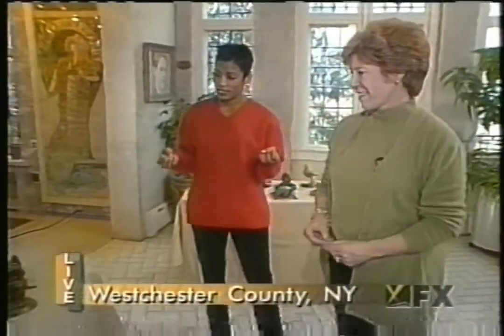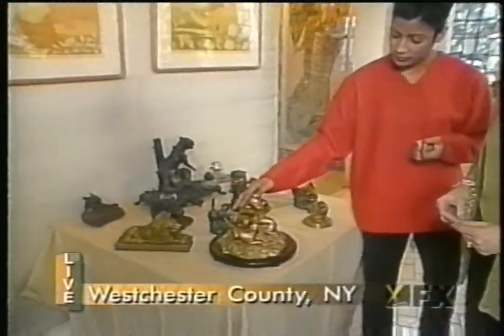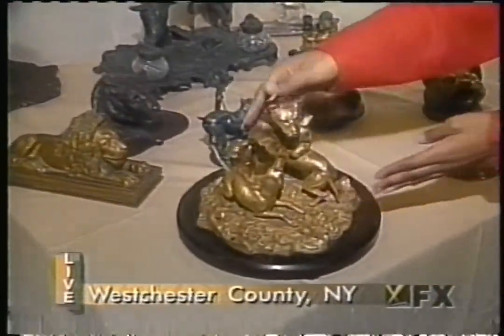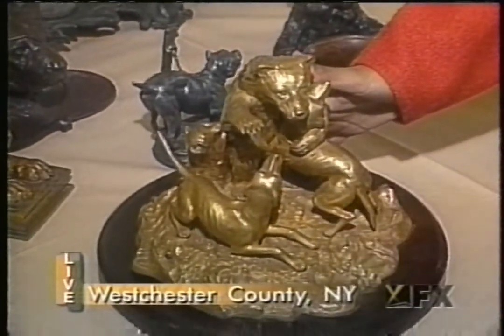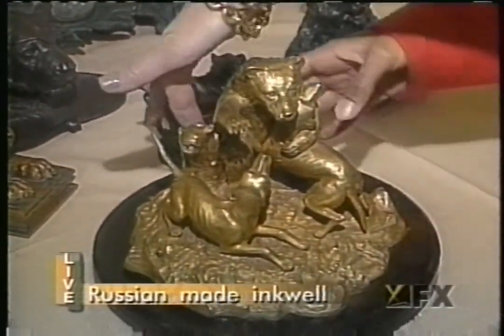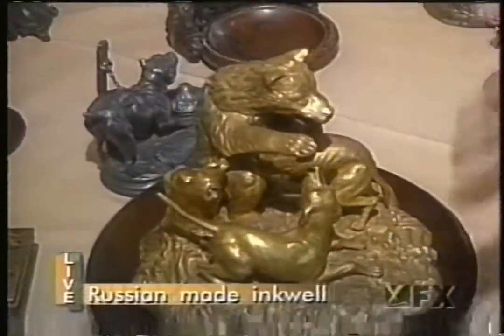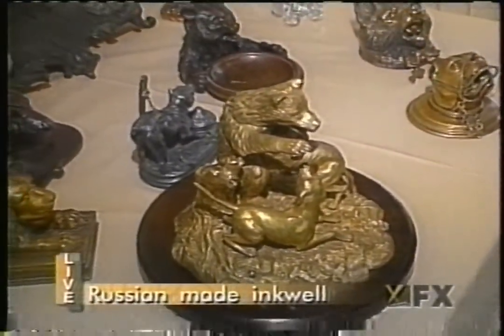Now, tell us something about this. This is Russian, I understand? That's Russian bronze. That's right, the head lifts back. And this is interesting because it's really kind of a violent inkwell. The bear is fighting off these dogs. Back here, there's a place where you could put your pen quills. Many of the Russian pieces were interested in bears. Now, the French had a thing about angry dogs.